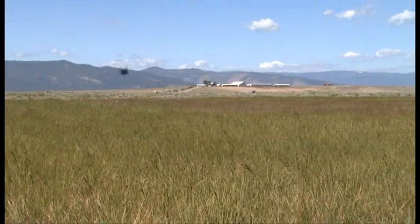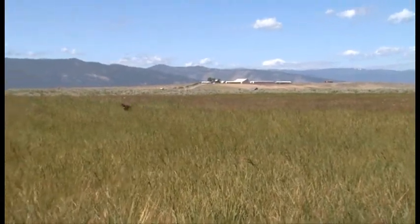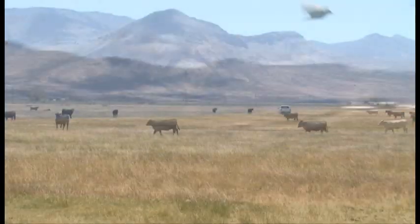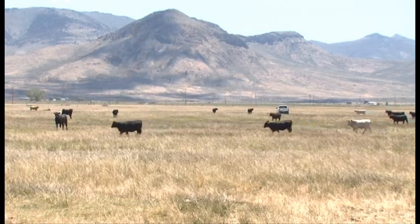They have deferred grazing in certain fields where they know that there are ground nesting birds. The upland game birds, they need the insects, they need the seeds, and they need open areas that are grazed to be able to forage. So it's a win-win for both wildlife and for the livestock grazing.